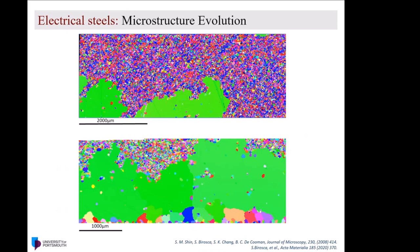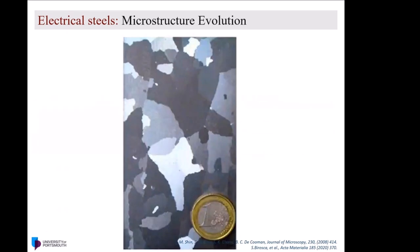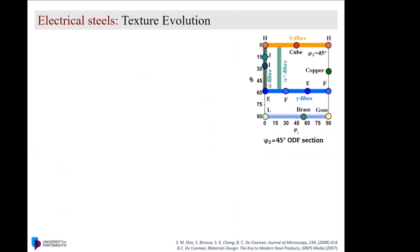And if you click next, you will see the entire sheet contains just one or two or a few grains, and if you click next, the microstructure on the surface also contains very, very large Goss grains. That's what we wanted. That's exactly what we wanted.